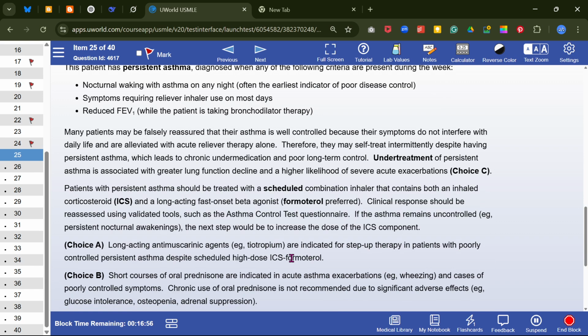Patients with persistent asthma should be treated with a scheduled combination inhaler that contains both an inhaled corticosteroid and a long-acting fast onset beta agonist. Formoterol is the preferred long-acting fast onset beta agonist. Clinical response should be reassessed using validated tools such as the asthma control test questionnaire. If the asthma remains uncontrolled, with persistent nocturnal awakenings, the next step would be to increase the dose of the inhaled corticosteroid component.